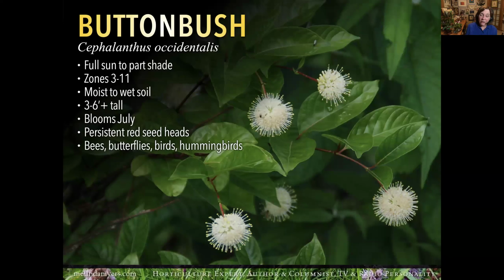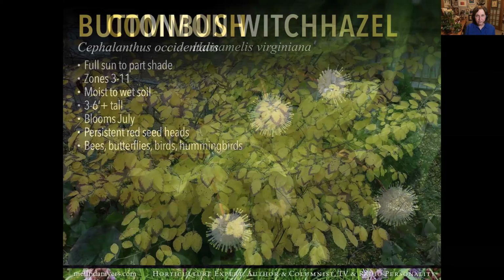Native to marshy areas, but they will tolerate occasional dry soil. So best in moist to wet, but I've got mine growing in a little bit drier situation. Once established, they prefer moist to wet, but occasional drought like you'd have in a rain garden would work okay. Full sun to part shade.